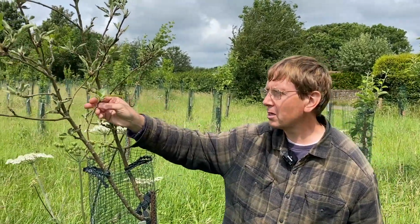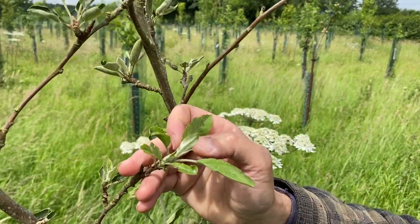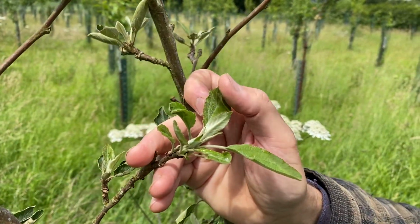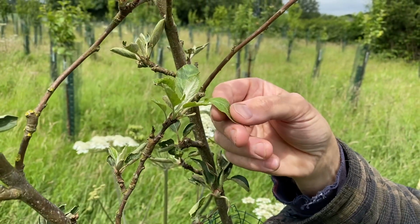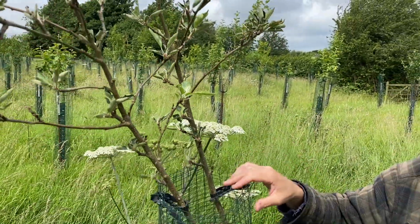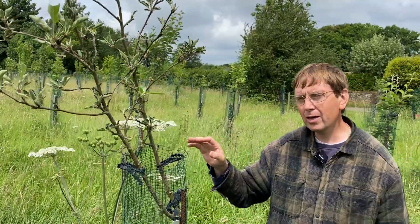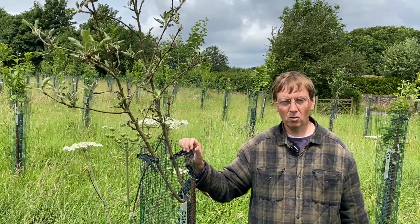And you can start to see the results. The tree's now responding, it's putting on new growth. The dormant buds that were held back by the auxin are now developing. You've got that nice thick growth. And before long, the tree will re-establish itself and get its balance back. But I think it's a real case of lesson learnt here, and don't let your trees fruit too early or have too much blossom.